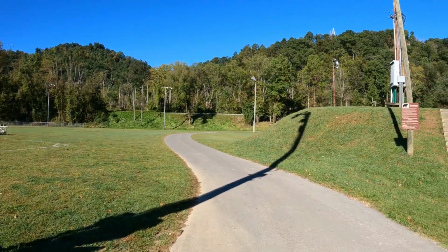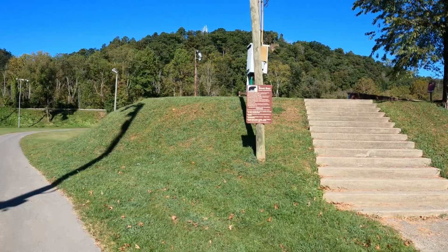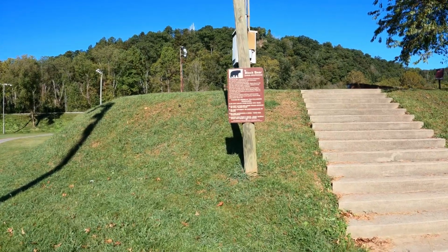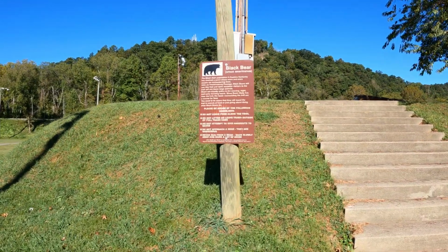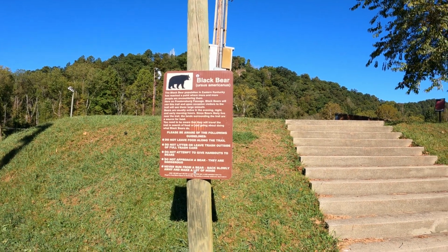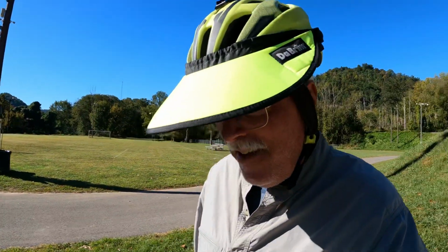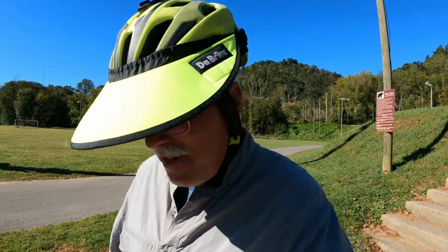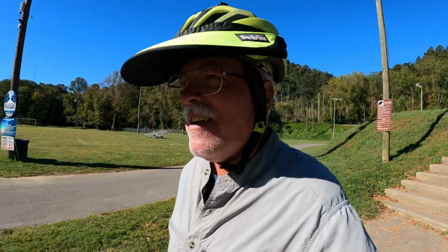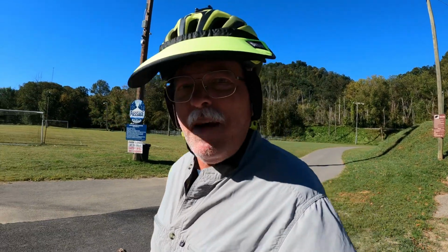We do have the ominous sign about Ursus americanus, commonly known as the black bear. But they got a sign up, so maybe today I'll get a video of a black bear, unlike that one we didn't quite catch the other day. So we're gonna get going. It's a paved path, about 9 miles one direction, so probably a quick little ride for today.